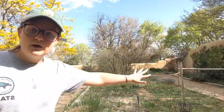Behind me is the area that we are about to work with. And you can tell it needs a little bit of love. Our last freeze here in northern New Mexico was, I believe, 2 weeks ago or so. So we wanted to make sure that we had a better chance of not freezing our wonderful crops here. That is why we are starting a little later today, May 9th.